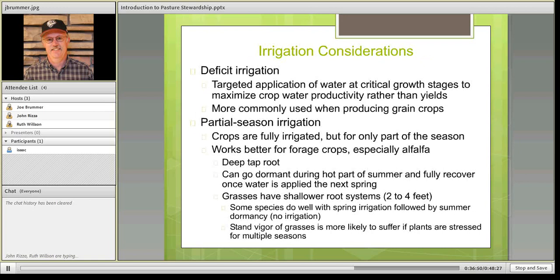So John asked me to talk just a minute about irrigation considerations, and I'll finish up on this. With the drought and limited water availability, there's kind of two approaches you can think about. One is called deficit irrigation. This is primarily used in the production of grain crops because we stress the plant until the critical growth stages, when it's trying to set the seed. So we're trying to maximize the amount of grain production per inch of water, rather than trying to maximize total yield. The one that really works for forage production situations is what we call partial season irrigation.